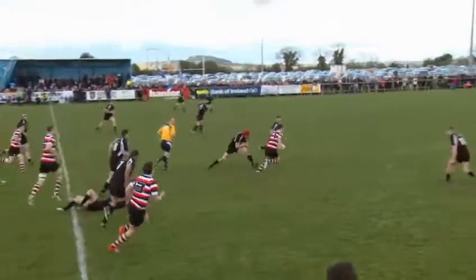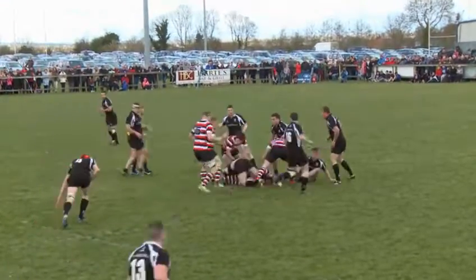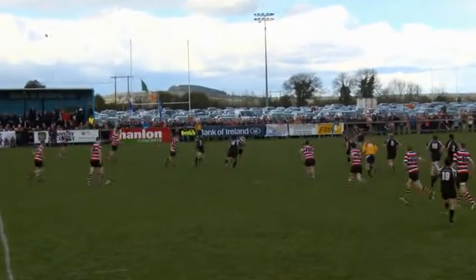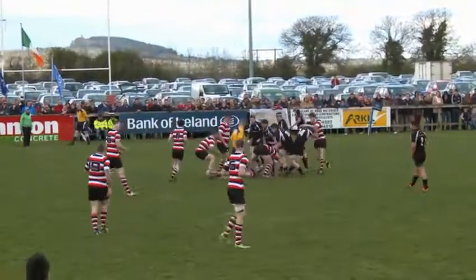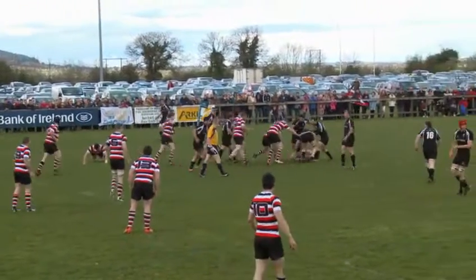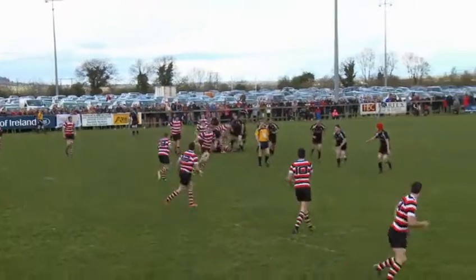Jacob drives forward. Missed tackle. He keeps going. Is the support there? It just about arrives in time. Referee is awarding a penalty advantage, I think. Ball goes back to number 8. It's Sean Wall. Wall drives forward. Back with Bulger, the scrum half. Again, it's driven forward by Enniscorthy. Bulger manages to go forward. It's back to Tomas Stamp.